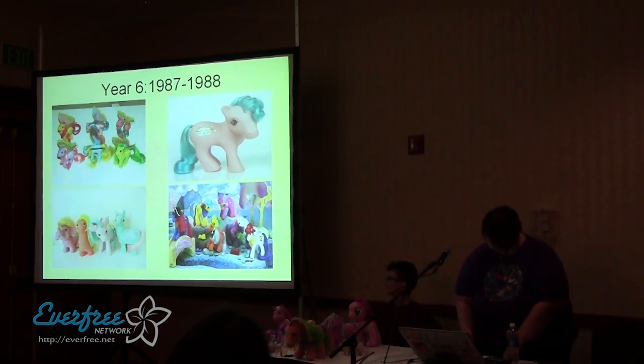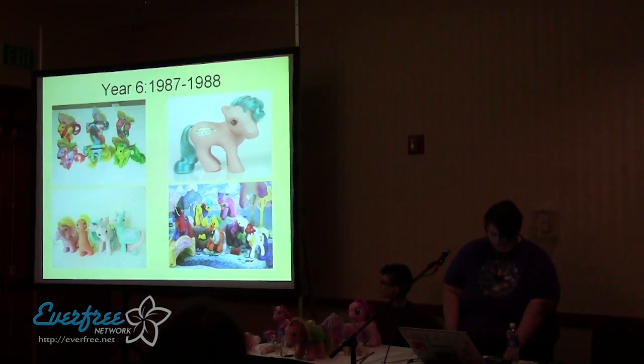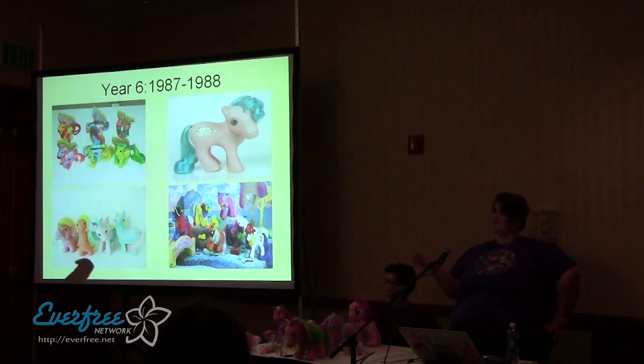Where is it? Scented ponies were also introduced, and if you have them to this day and they're in good condition, they still smell good. I have one, it smells like strawberries. Still.